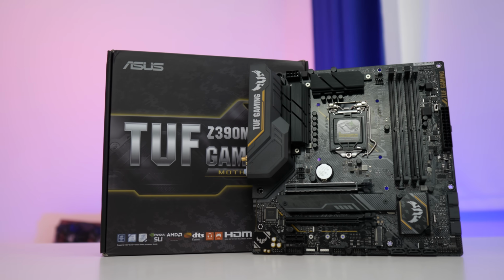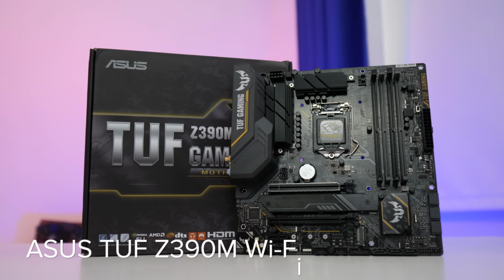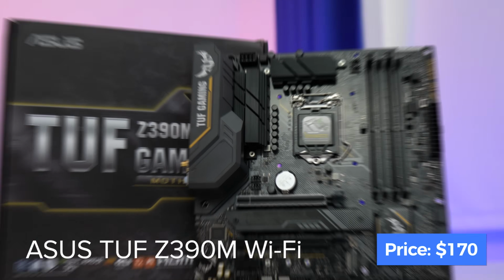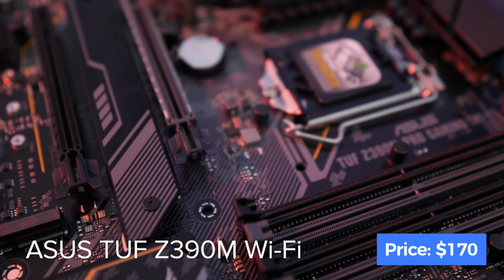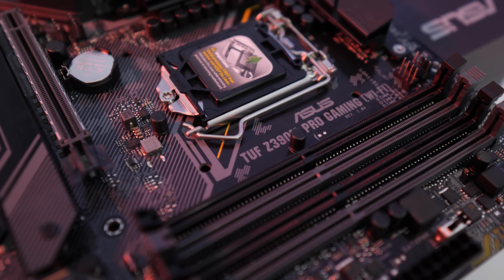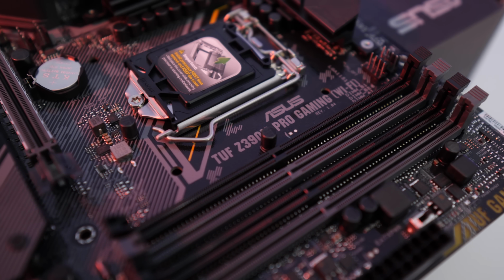For the motherboard in this build, I went for a brand new unit from ASUS. It's the Z390M Pro gaming motherboard on the TUF lineup. The TUF lineup of motherboards from ASUS have got a really unique aesthetic, pretty colour neutral, but with some really nice kind of unique accents here and there.